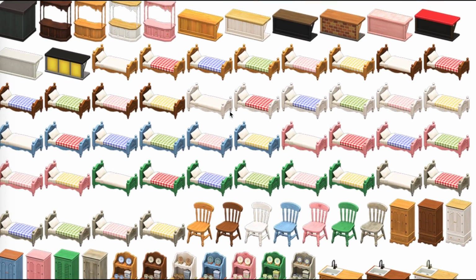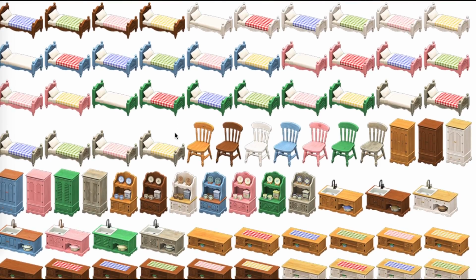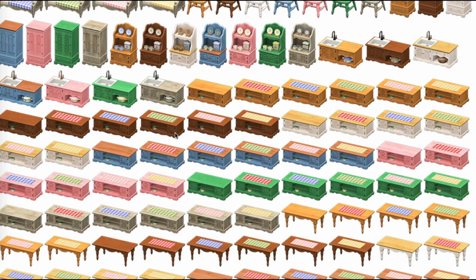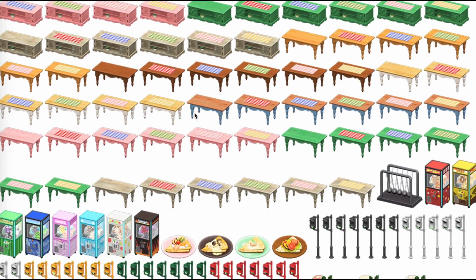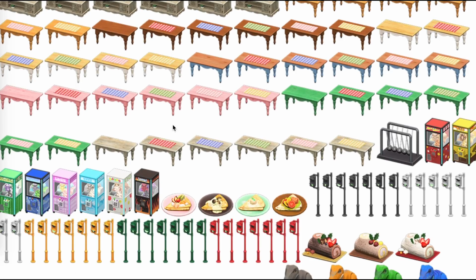Of course, we do have stuff returning, like this furniture set as well, the ranch set. I love it. I'm so glad that some of the old furniture made its comeback. And they also did an homage to some of the old stuff as well, where this kind of works as the green furniture and this kind of works as the blue furniture from the past games. So I really like that. Customization has kind of eliminated some of the old furniture sets, but I honestly feel like that's okay because customization just makes things a lot more convenient.